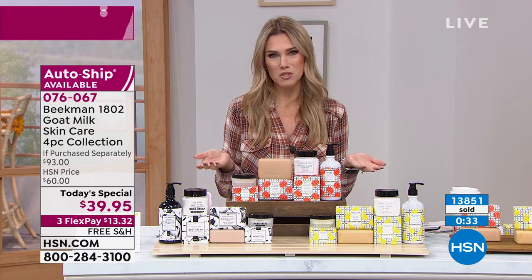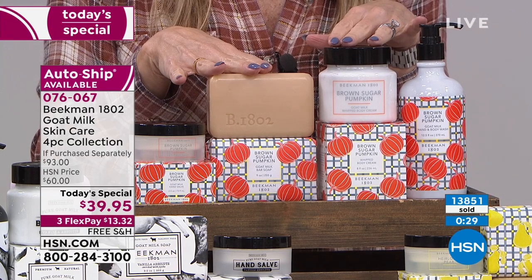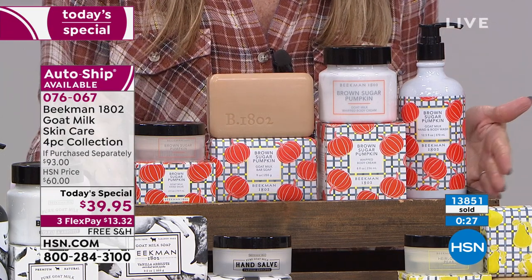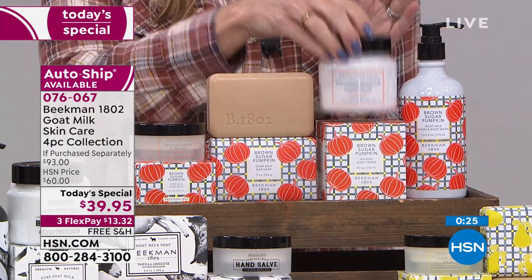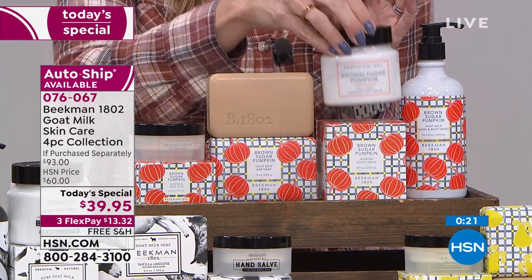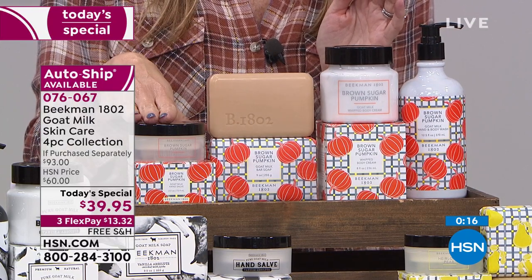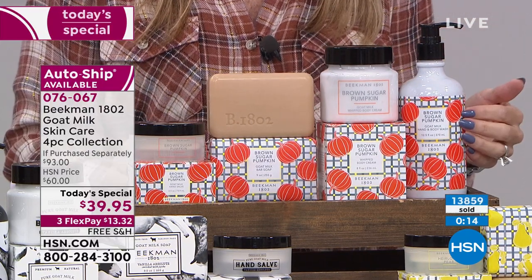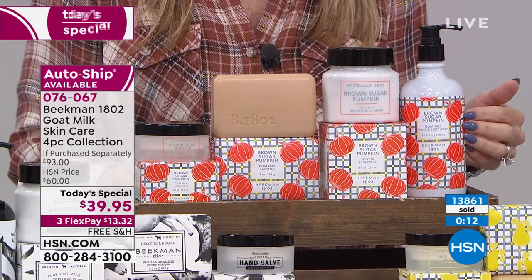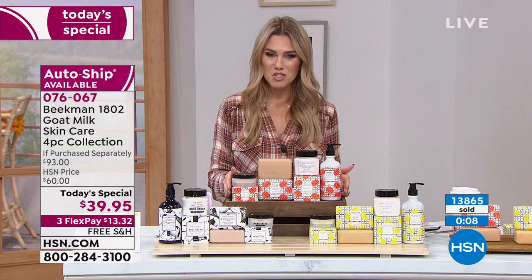It's a once-in-a-lifetime opportunity. If you're Team Pumpkin, guess what? This could be your only chance today to be able to pick this up. It will be the first to sell out. Remember, for the price of the 8-ounce whipped body cream, because this is $38, you're getting the number one best-selling triple milled bar of goat milk soap. First time with the hand salve is included, and the liquid version of the bar soap, which is your hand and body wash in that pump. Brown sugar pumpkin, auto ship is the way to go.